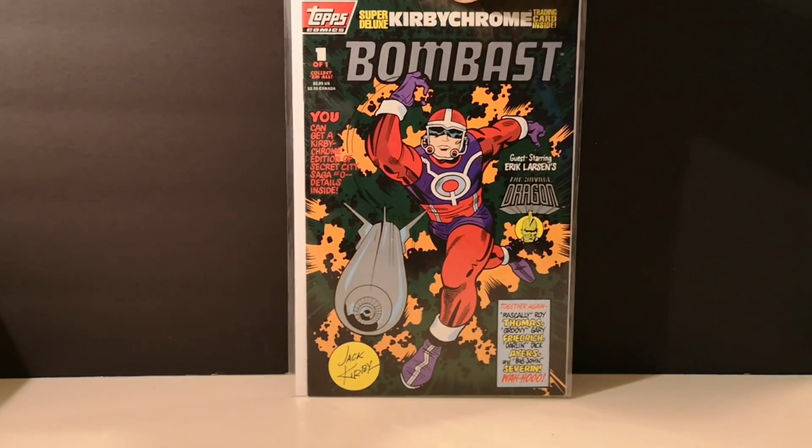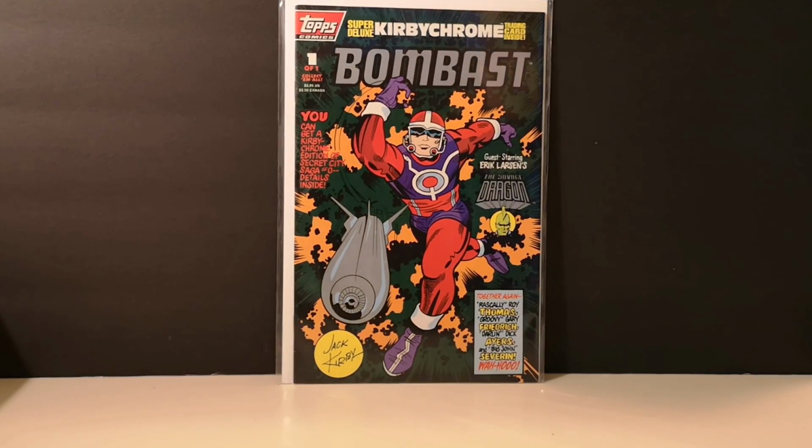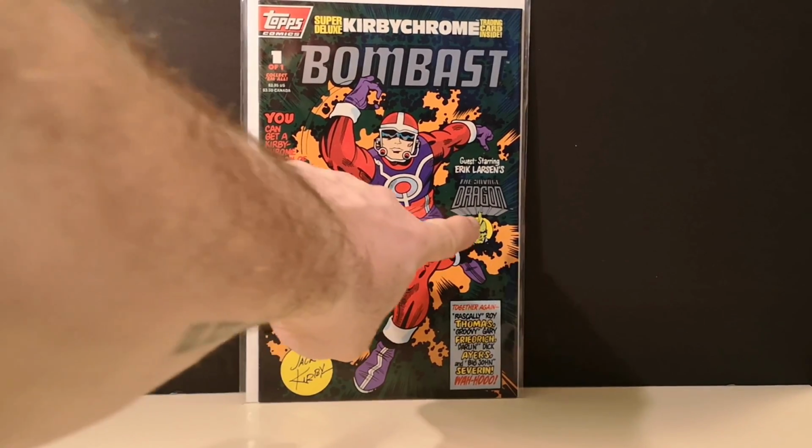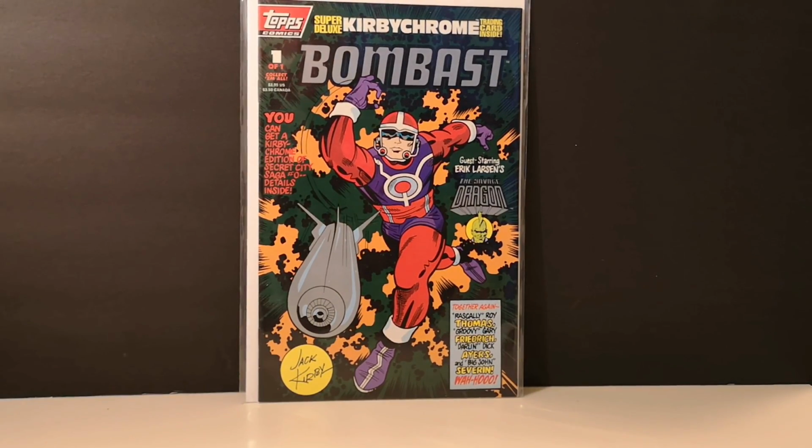This one book, I'm not really sure what I got, but it's kind of cool. This originally came with a trading card and a bag, so this version doesn't have the trading card and bag. And it almost looks like that's an autograph. But, well, maybe I got it because of Savage Dragon.